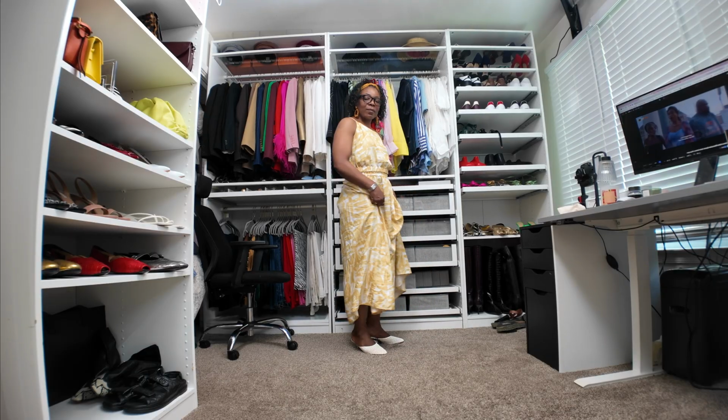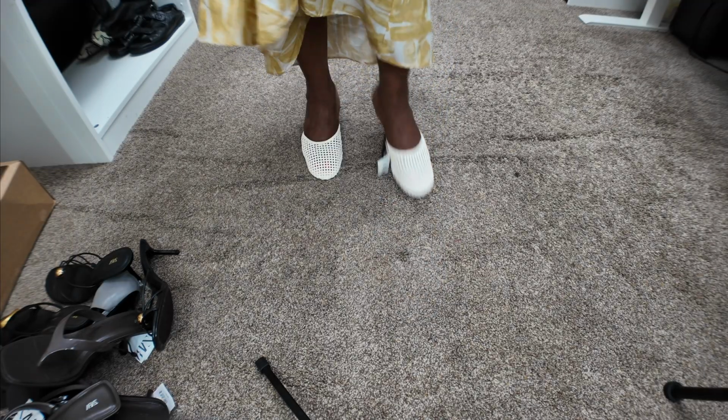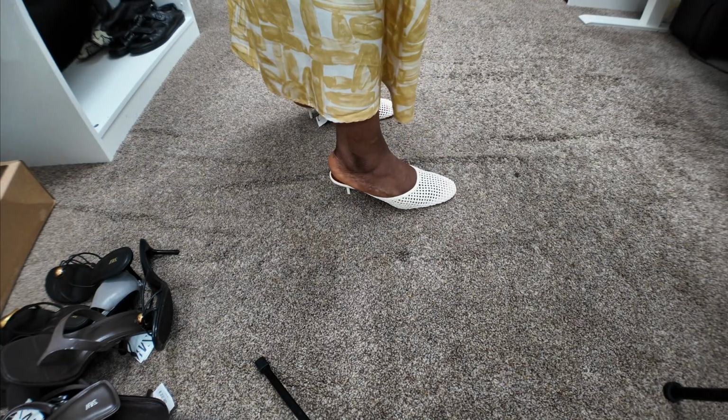It's not that high. The heel height is 3.1 inches, so even though it's higher than the rest of them, it's still not that bad. It's still considered a very tiny heel. I'm surprised that this is 3.1 inches though.